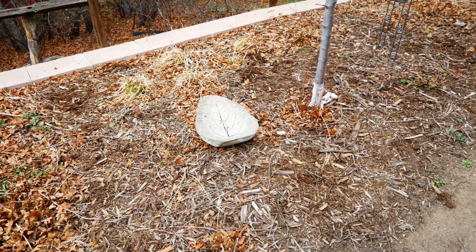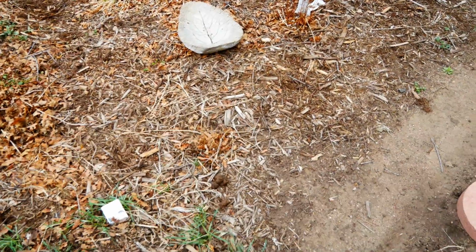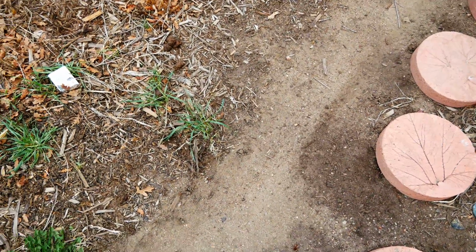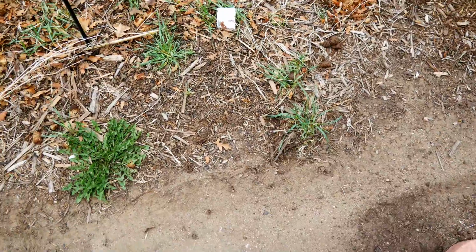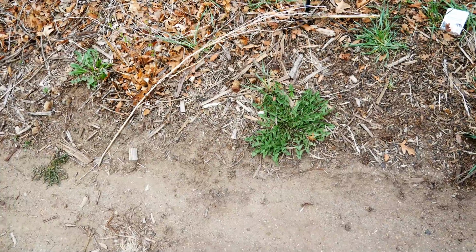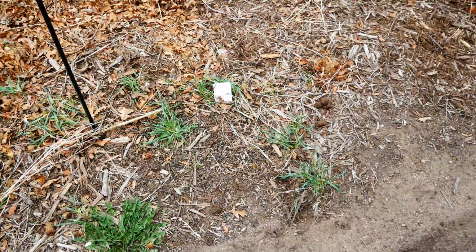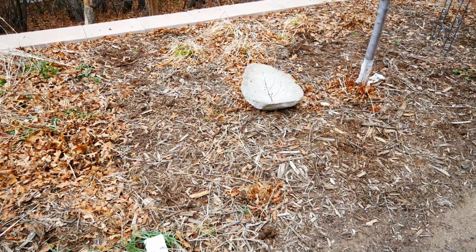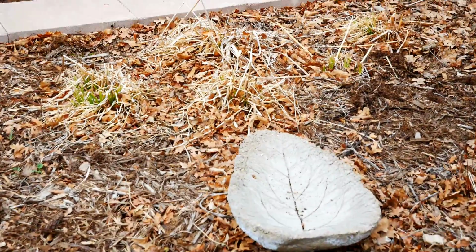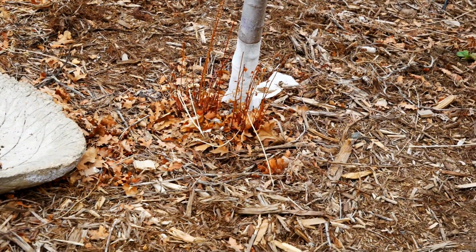The anti-weed benefit of mulch is quite evident in this area of my landscape. I have this working path that I haven't mulched yet. It's just bare soil. And you can see that all of the weeds that have popped up in this area are right here on the border where they're exposed to bare soil and very little mulch. Contrast that with the established area where there's a lot of mulch and the perennial plants are starting to pop up, but there's no weeds to be seen anywhere.